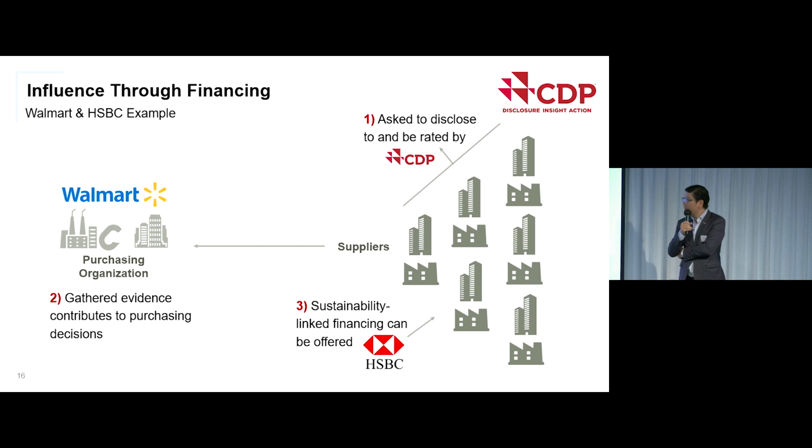And it'd be remiss of me not to give a case study of how you can influence through financing. This is an ongoing project with Walmart in the US. Walmart being such a huge organization, what's their plan? Well, they're tackling it through the largest concern, which is their Scope 3 emissions, asking their tier 1 suppliers to disclose and incentivizing them through sustainability-linked loans and financing, as driven by HSBC in this example. And it's proven to work. It's a 10-year plan, and they're more than 50% of the way in reducing gigatons of their Scope 3 emissions. And again, that case study is available if anyone wants to have a look.